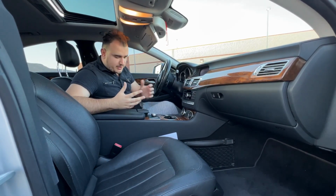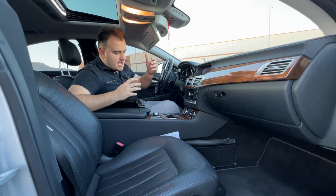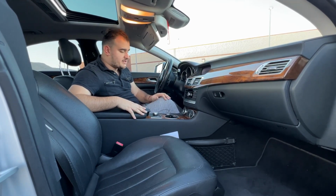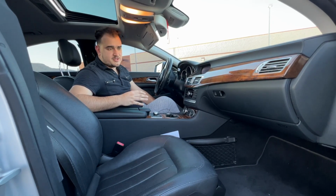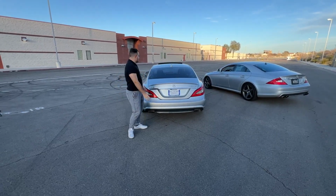Of course, it's not perfect. There are some plastic, like this right here is plastic and whatnot. The buttons are plastic. So of course there's plastic. It's not perfect, but it's a really nice interior and I absolutely adore it. But let's move on to the 4th thing on this list. So for the 4th thing on this list, it's not something I can show you.